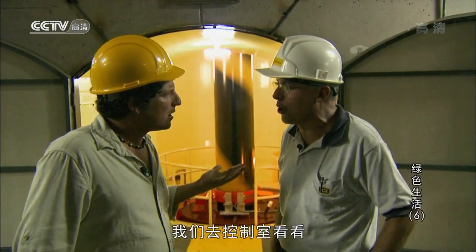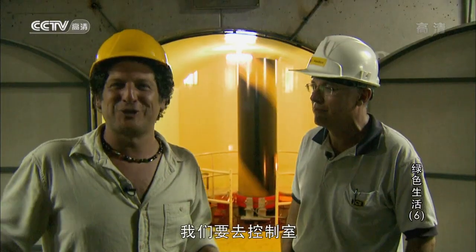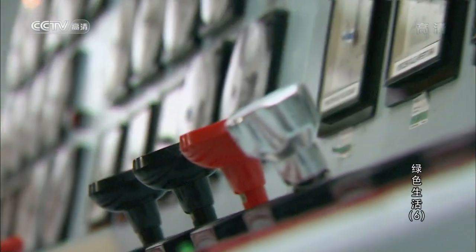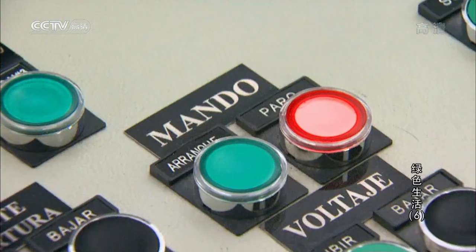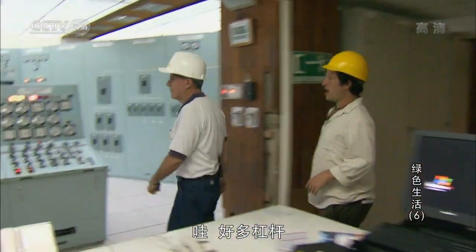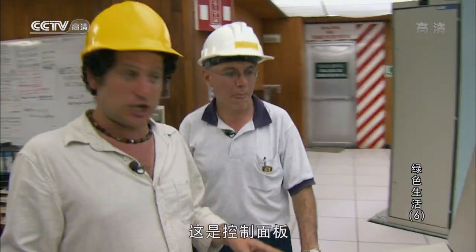Vamos a la sala de control. Wow. So now we're going to go see how they distribute it all to the control room. Vamos. Whoa. There are a lot of levers. Entonces, ¿qué es esto? El panel de control. This is the control panel. So tell me about some of this stuff.